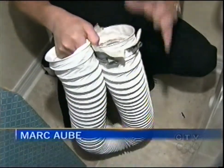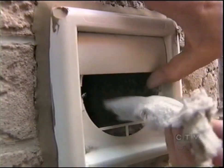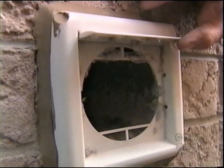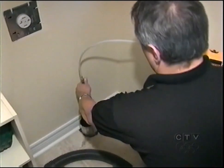Often you get lint actually catching fire, but it burns out really fast right within the drum itself. But if some of the spark goes to the plastic, this can ignite and actually really cause a fire. If you're finding large amounts of lint at the exhaust duct or your dryer isn't as efficient as it used to be, that can be a sign of lint buildup.